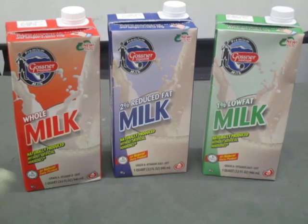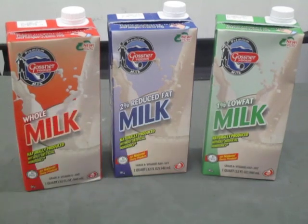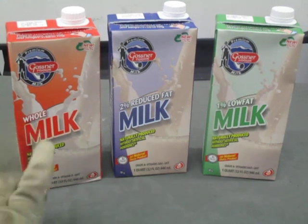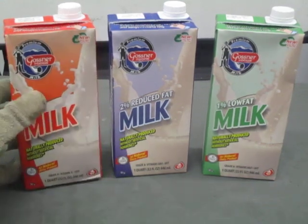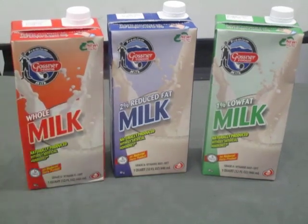I drank this when I was in the military. We used to get issued this in the 8-ounce cartons. But as you see here, they also sell them in the larger 1-quart, 32 fluid ounce cartons. This is Gossner UHT Ultra High Temperature Milk.